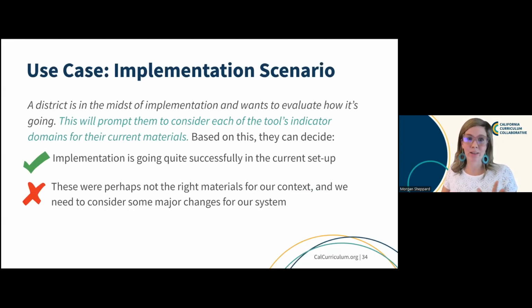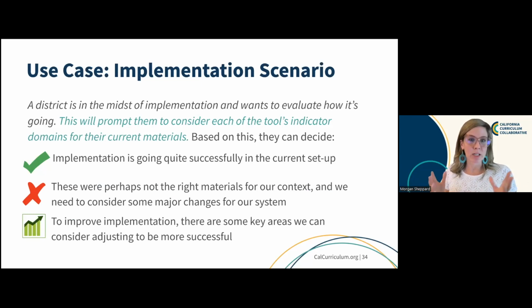Two, actually, these materials are not working for us. We've realized perhaps these weren't the right materials for our context, and we need to consider some major changes for our system. Or three, maybe there are some changes needed. We're going to stay the course with these materials, but we need to make some changes for implementation to go successfully. And we've identified some key areas where we can consider making adjustments.